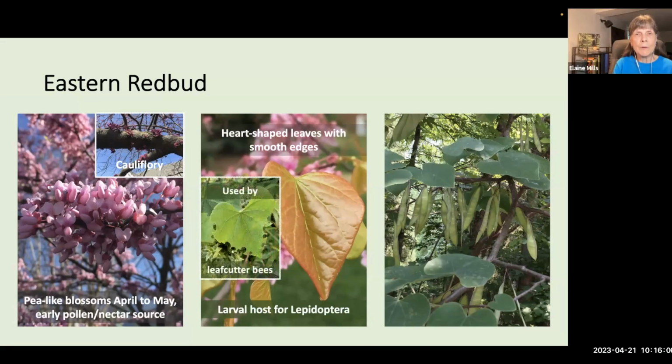Now, you may notice from time to time these little semicircular cuts that are made in some of the leaves. These are made by leafcutter bees, native bees that will take these small sections of leaf, wrap them up with the eggs for the young and a pollen ball. And that occurs in the spring while they're doing their nesting. This will create a small amount of cosmetic damage, but it won't destroy the tree by any means.